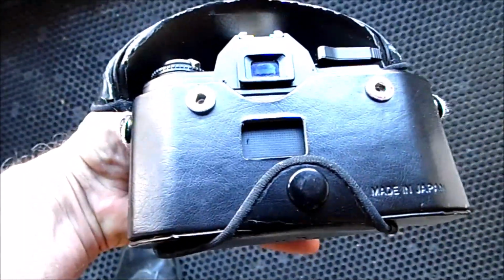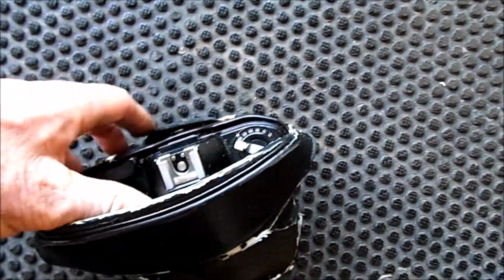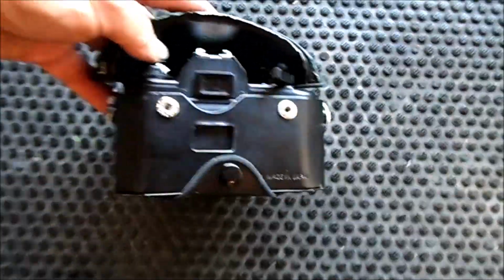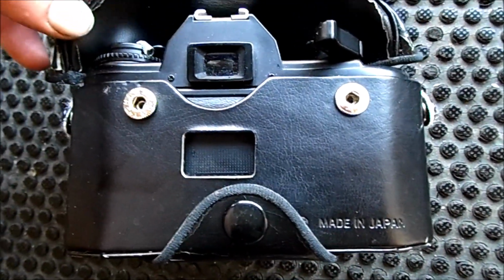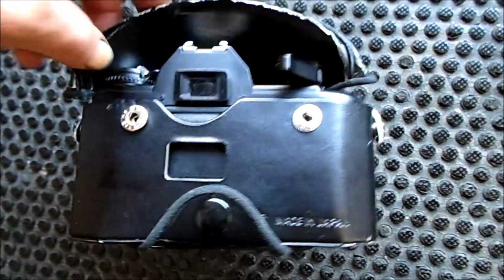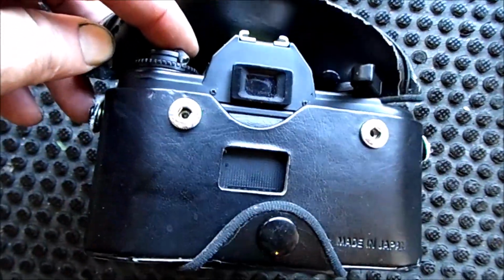Okay, I also got this camera for $5. I haven't even looked at it. I just know it's a Nikon. And of course, Nikon is the Mercedes of cameras. The third best camera brand. Or should I say the best camera brand for the normal use, other than Hasselblad and Leica, which are $1,000 to $2,000 or $3,000, $4,000 cameras.